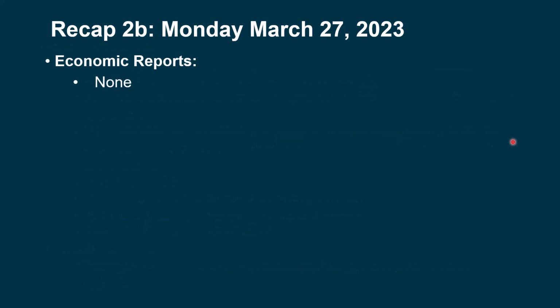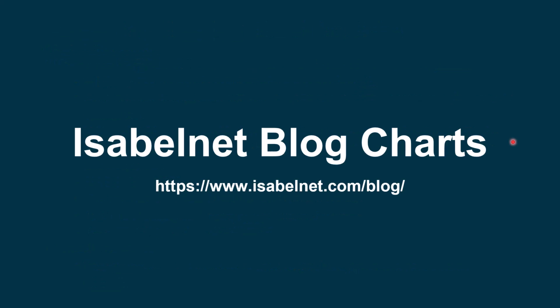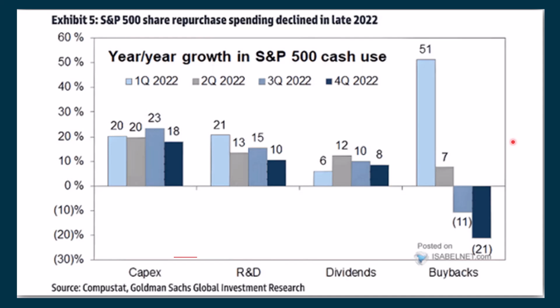We didn't have any economic reports that came out in Monday's session. Here's the Isabel Net charts. This first chart shows where the S&P 500 repurchasing spending really declined. You would think if companies are more positive on not only the market, but in their own individual company, that they would be buying back more shares. Well, we're actually seeing this really trailing off.